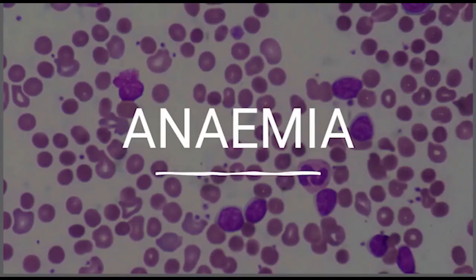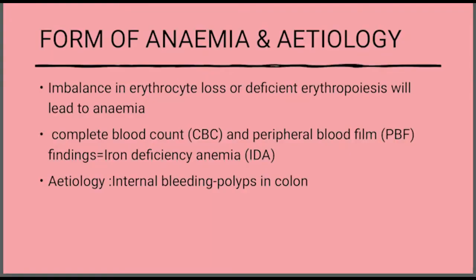Thank you, Dikshita. Let's talk more about anemia in this patient. In general, an imbalance of erythrocyte loss or deficient erythropoiesis will lead to an anemia condition. The complete blood count and peripheral blood film findings show that this patient is suffering from hypoproliferative microcytic anemia. It is caused by iron deficiency anemia, short form IDA.